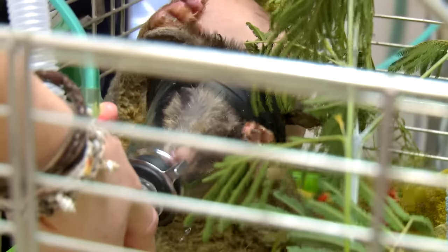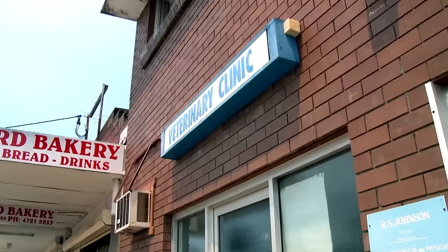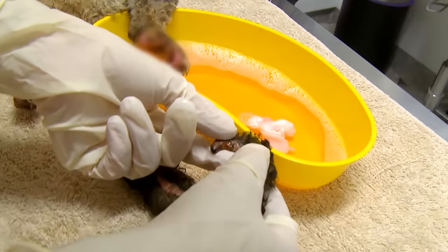So at the moment we're giving Patricia an anaesthetic, and the reason for that is because she's a wild animal. She's not used to being handled by people. She's got really nasty burns on her ears, almost third degree burns. We've really got to treat these quickly, otherwise she's not going to survive this. She's burnt the tip of her tail as well.